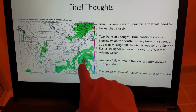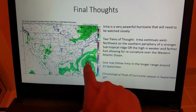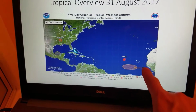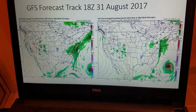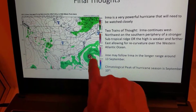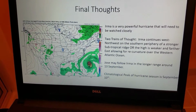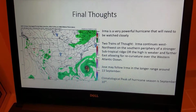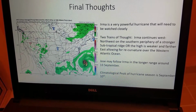And then, this is the afternoon of the 13th of September. If we go back, this system right here coming off the African coast could very well be right on the heels of Irma and form into Hurricane Jose. So we've got two possible threats to United States territory from the tropics, from the low latitudes, over the next 14 days. So we really have to keep an eye on things.